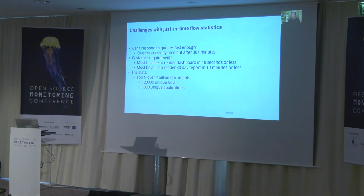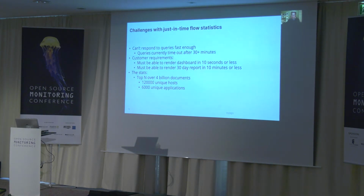So the customer set a requirement when we started to see these performance issues that any of our flow dashboards needed to be able to render inside 10 seconds. That was sort of the snappiness threshold that we established with their users for a time range covering up to 24 hours. And longer term reports covering a span of up to 30 days needed to be able to render within a 10-minute time frame. And that 30-day reporting case refers to a batch job that runs on a schedule and gets emailed out as a PDF with that enterprise reporting framework that I referred to previously. So that longer render time is not such a big concern, but we still wanted to see if we could rein it in from 30 minutes and longer to 10.